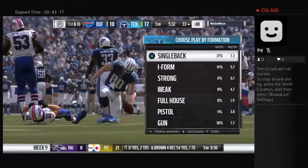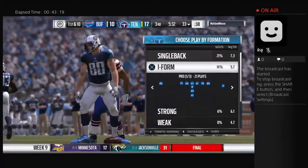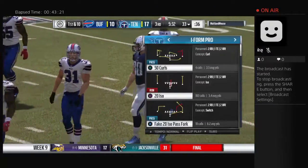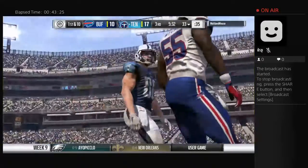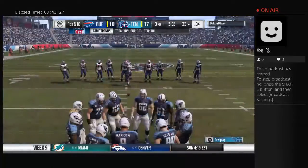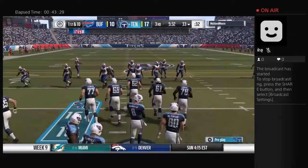Here's the Titan offense now as they make their way back onto the field. Looked like they had something going last drive. Then the interception happened. Will they recover? The memory they need to keep with them is that they did have something going.